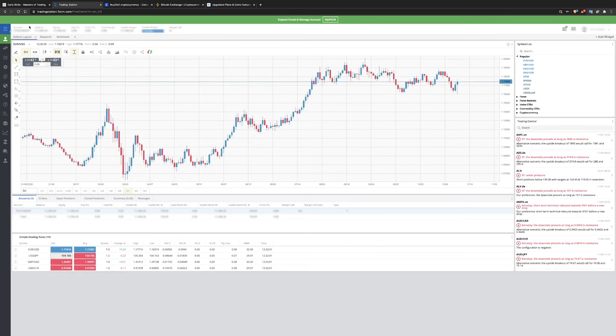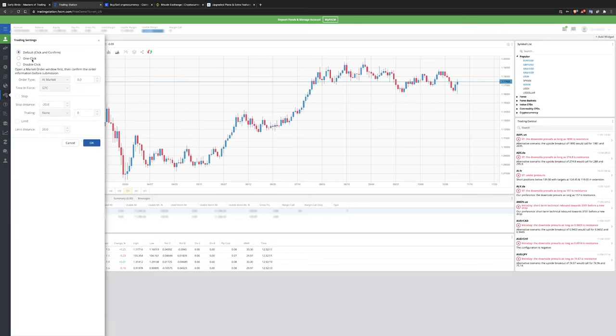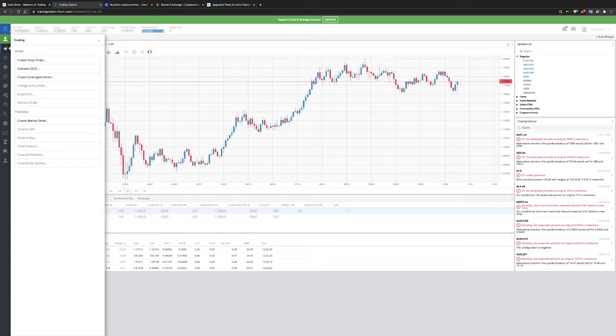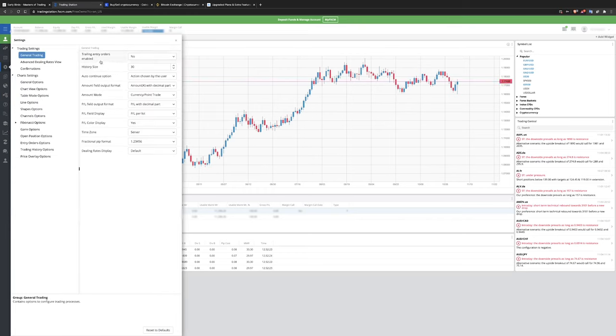So once you're logged in, whether it be demo or real, you have lots of things to play with here. Trade settings. You can open a trade with one click, a double click, or you would need to click it and then confirm, which is probably the safest option instead of entering trades by accident. And also something I saw a little earlier, which I thought was really cool, is trailing entry orders.